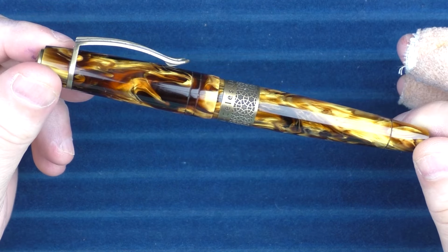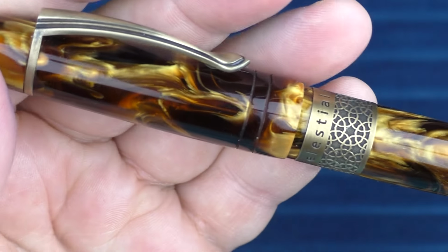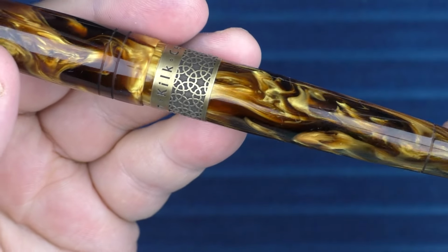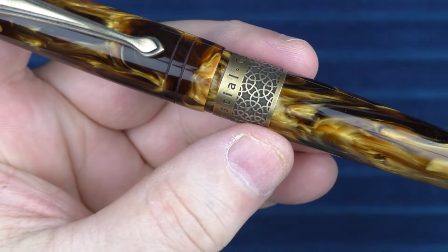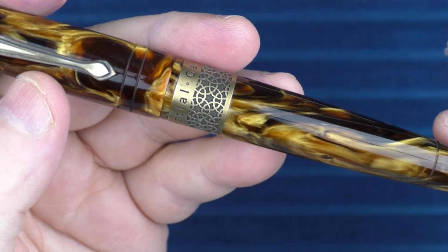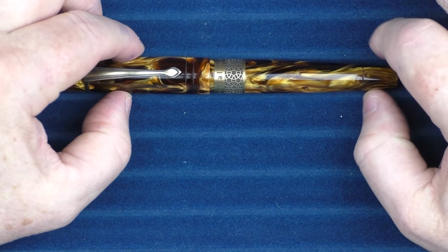Here we go with some size comparisons for the Kilk Celestial Tortoise. I wanted to give you another closer look at this material. I just think it really pops, especially in the lights. It's just kind of a bold gold, and having the antique brass trim really adds to that look to it. I think it's just a really nice overall package.